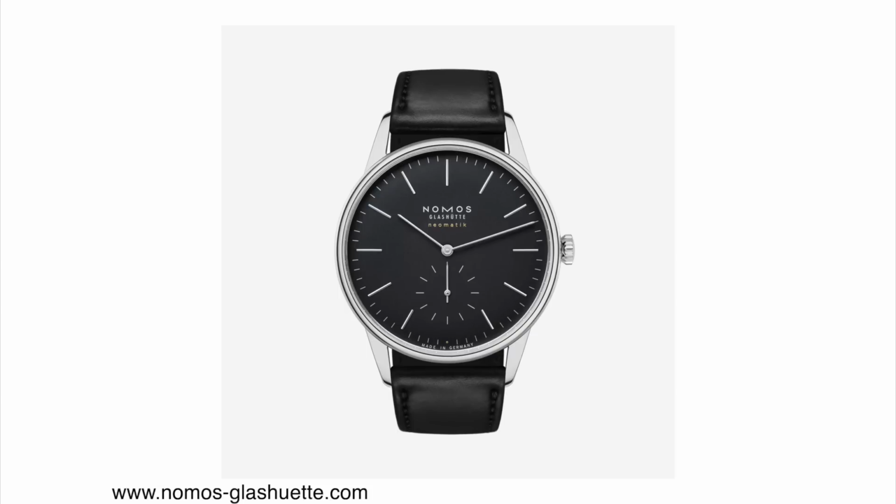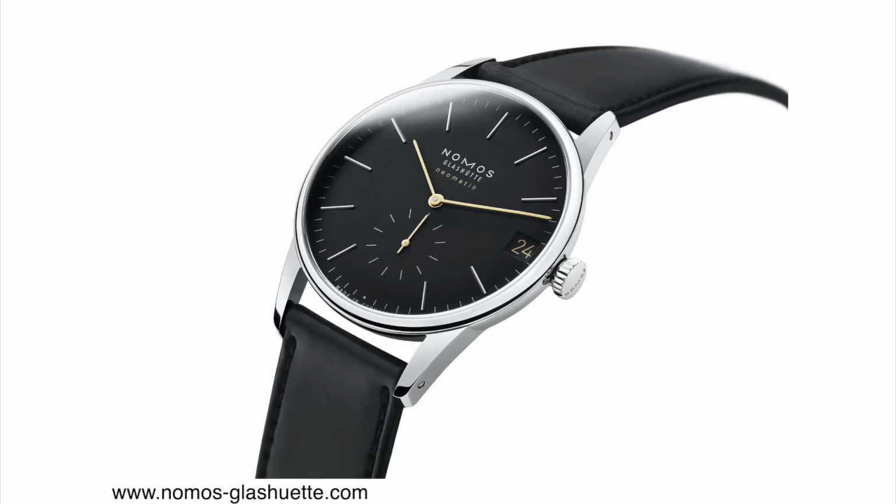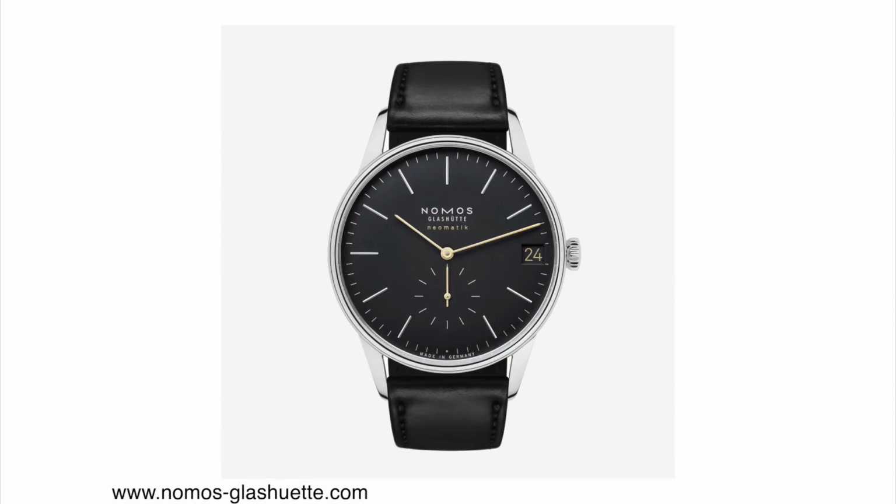Lastly, the biggest version, the 40.5mm version, is also slightly thicker at 9.4mm in case thickness, so not exactly thick, but it is almost a millimeter thicker than the 36mm version. This version also features 50 meters of water resistance. This time the accents are slightly different. The hour marks are white, but the set of hands are executed with gold accents.